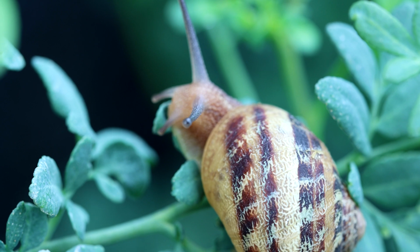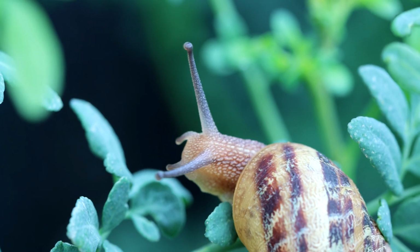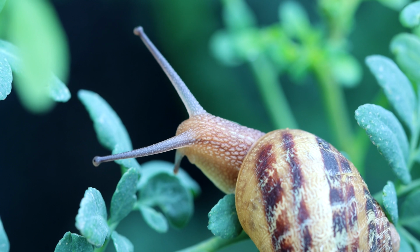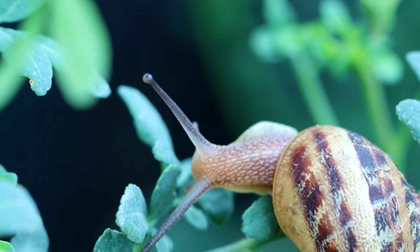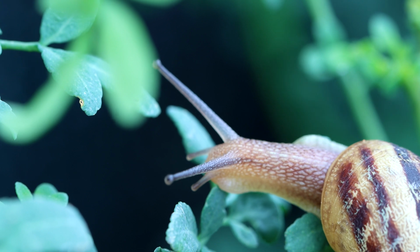Unfortunately, land snails are also facing many threats. Habitat loss, pollution and overcollection are all major threats to snail populations. In some parts of the world, snails are collected for food or as pets. Additionally, some non-native snail species have been introduced to new areas where they can outcompete and displace native snail species.